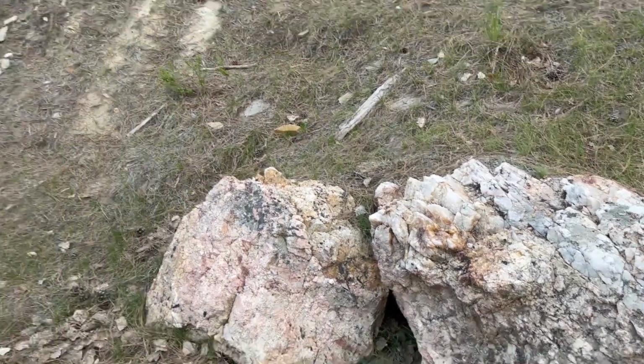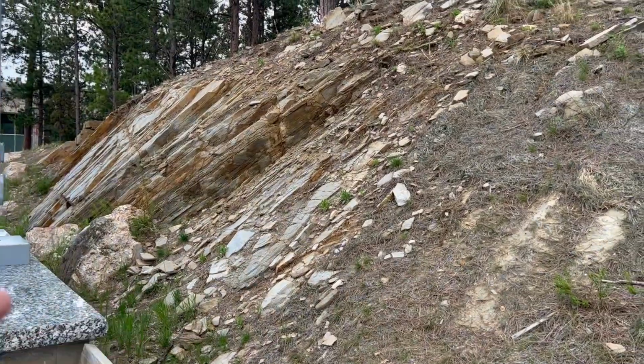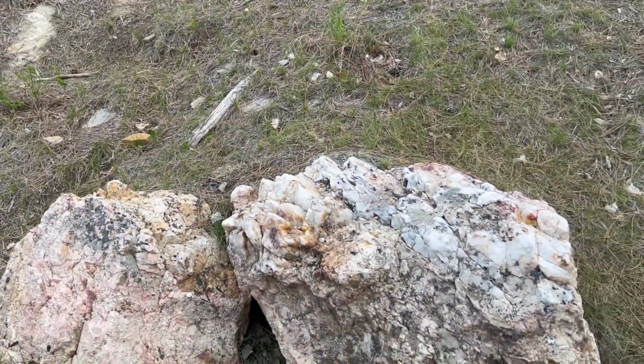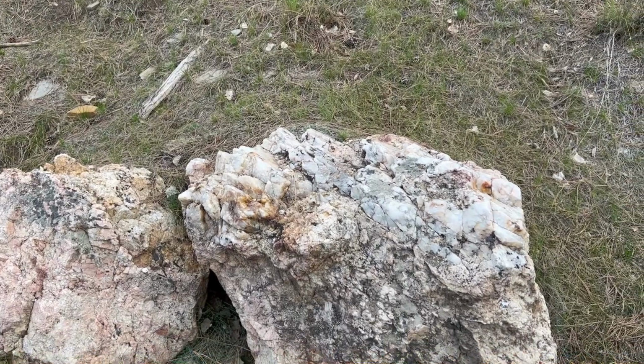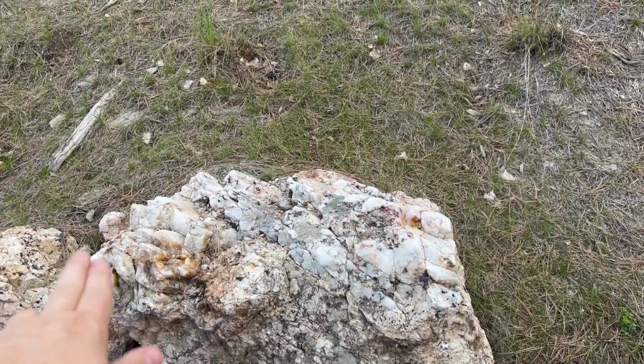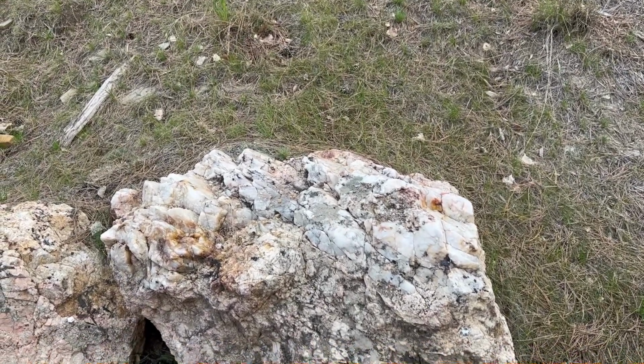So these mountains are all granite mountains. So very different than most of the other mountains we've been to. Oregon has a lot of the volcanic rock. This is all granite. And look, you can even see the whole layer of quartz. That's really cool.